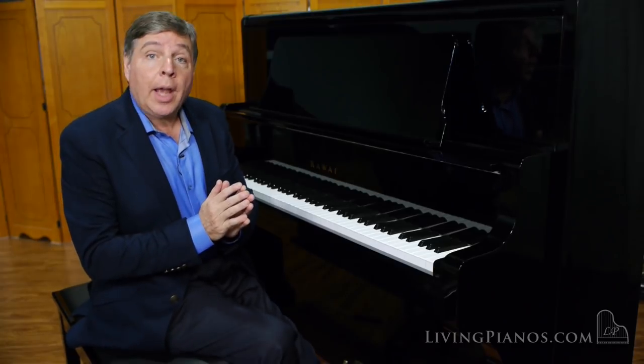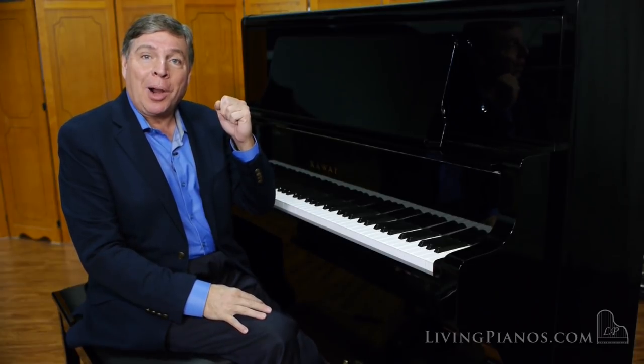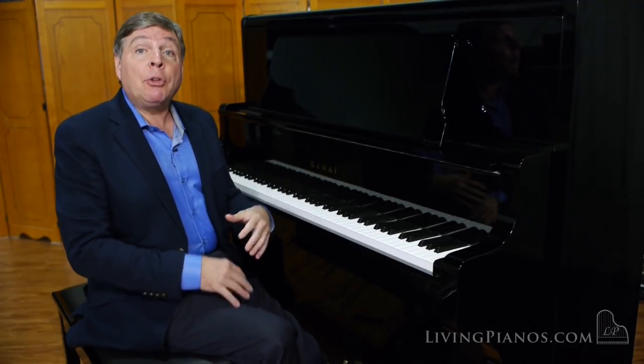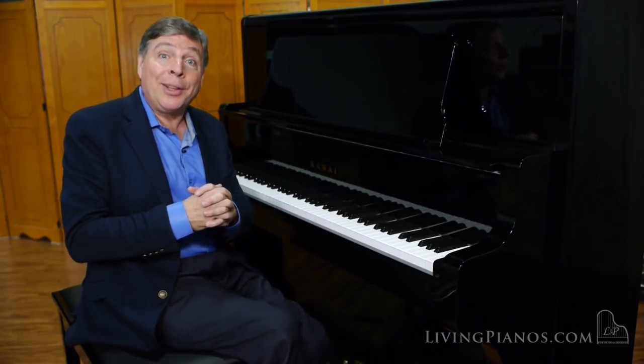Noted for having a warmer tone than many other Asian pianos like Yamaha. A lot of people prefer the sound of Kawai. In fact, Steinway utilizes Kawai's manufacturing for their Boston line of pianos. I'm going to show the beauty of the melody playing kind of a condensed version of Chopin's E minor prelude.